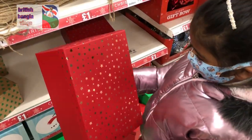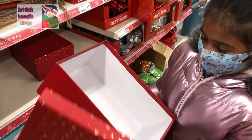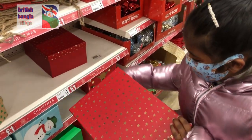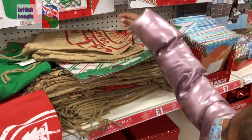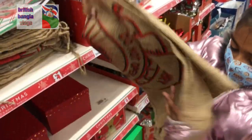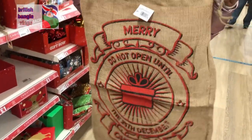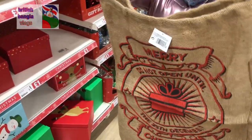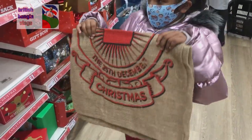Oh, this is a pretty one. It has stars and dots on it. The same thing inside, but you can put them in your boxes. Can you show me one of those bags? Those look like Bangladeshi bosta. Oh. Can you open it up? See how big it is. Yay! Bangladeshi bosta. You can hang one up. Definitely fit lots of stuff on there.